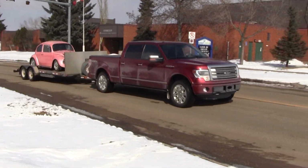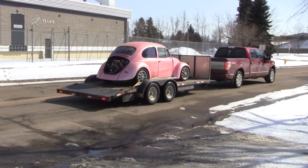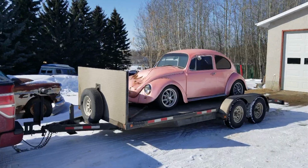Well, I would say that's a smashing success. That was an awesome success. Got both cars on the trailer without any issues. One of our best rescues. Yeah, for sure. Now to get it home. We made it home, no problems.